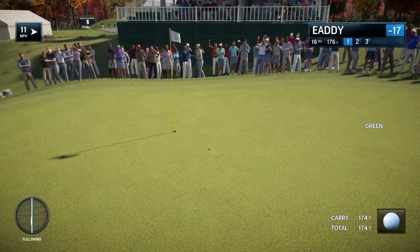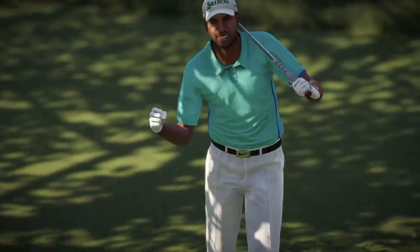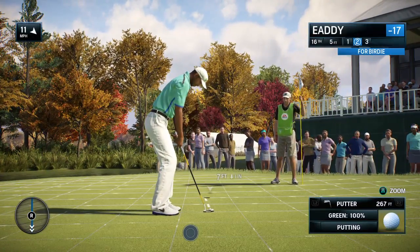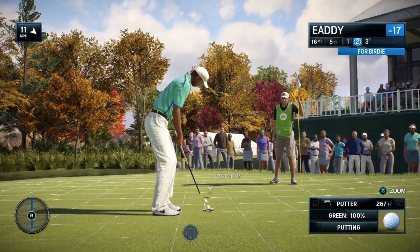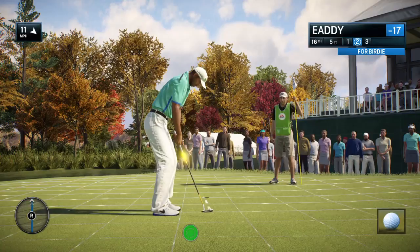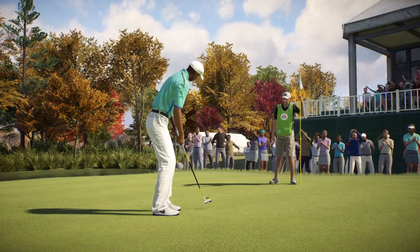Wow, Frank, he is dialed in. Yeah, that was just some shot on that. Easy birdie. And this will be a 5-foot putt here. Great, too. Beautiful.